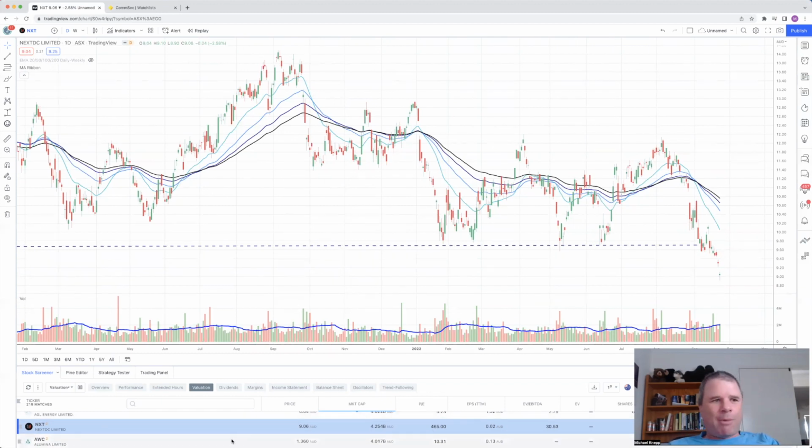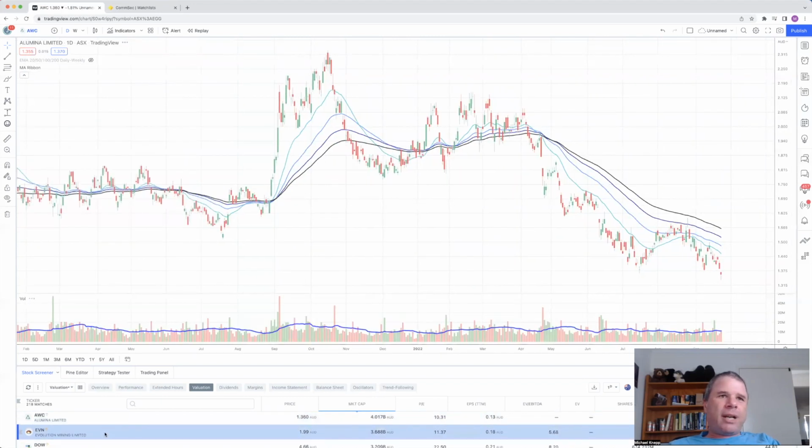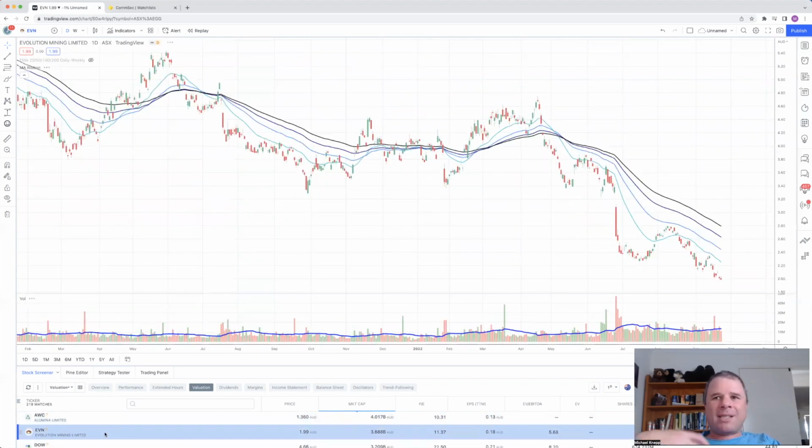Illumina, don't really care about that company much. I'm looking for another. Evolution Mining. Gold mining companies are starting to look more and more interesting. I think you can see the PE ratio for Evolution Mining, 11.37. Some gold miners have a PE ratio of less than 5. Sometimes you have to be wary of value traps, but I do think the market is overreacting to the drop in the gold prices, and I think we are getting to the point where a lot of gold companies are looking attractive just based on value.